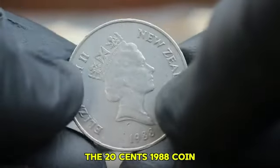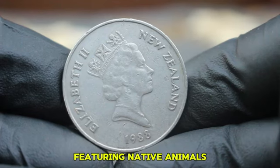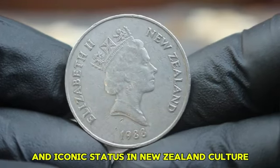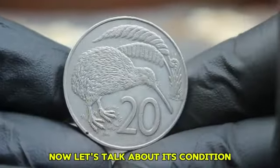The 20 cents 1988 coin was issued as part of a series that included various coins featuring native animals. The kiwi, known for its flightless nature and iconic status in New Zealand culture, is prominently featured on this coin. Now, let's talk about its condition.